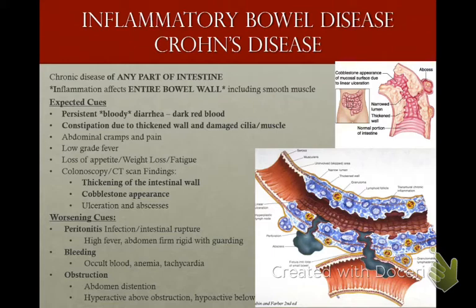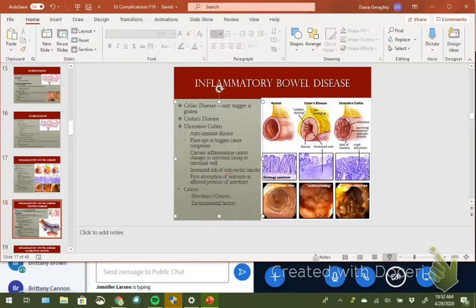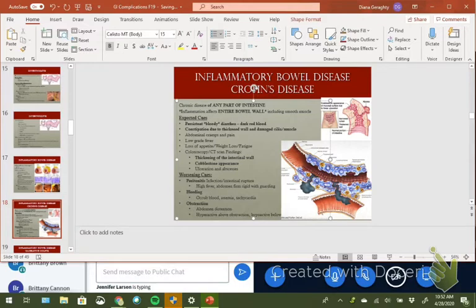This causes changes in your entire bowel wall, and you can see this constant inflammation leads to scarring of the intestine. These are basically big, huge pieces of scar tissue that don't absorb and end up causing problems. Hang on, let's go back. There's a few differences between these. It is the whole bowel wall, not the whole bowel tract. There's pieces of the bowel tract that get attacked, not the entire bowel wall.